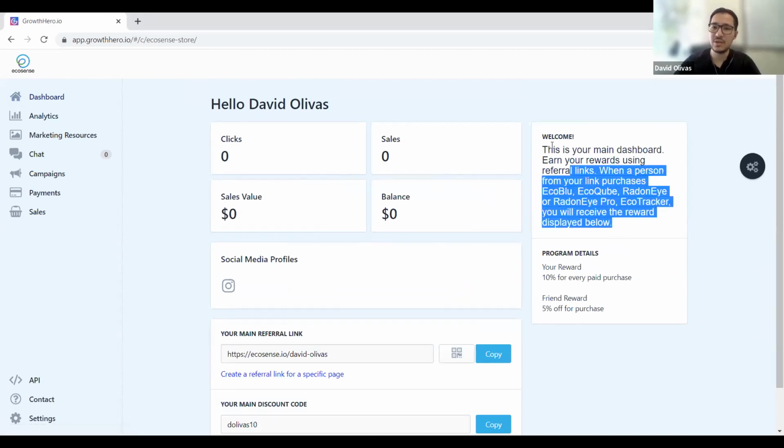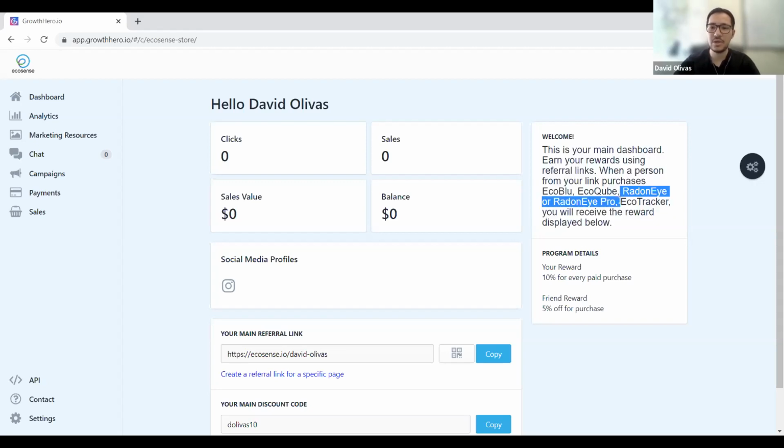You get this nice little welcome sign that will let you know what kind of devices you're able to sell. For example, our consumer products, which Dallas spoke a little bit about, and also our professional products, the Eco Tracker and the Radon Eye. So as you could see, you could see your program details there, with a reward of 10% for all of our silver members, with a 5% off for your customer or your friends.